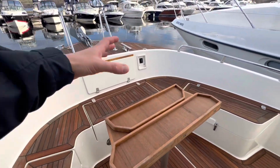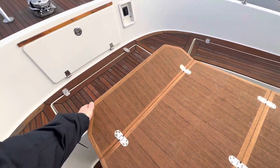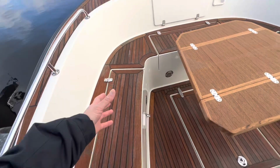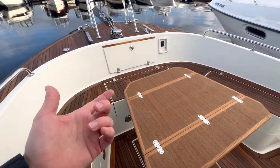Up at the bow, we have a big U-shape. There's a table that, just for purposes of the video, we've set out so you can see that if you're sitting here and wanted to dine al fresco, you can dine at the front, you can also dine at the back, you can dine in the wheelhouse, whatever you want to do.